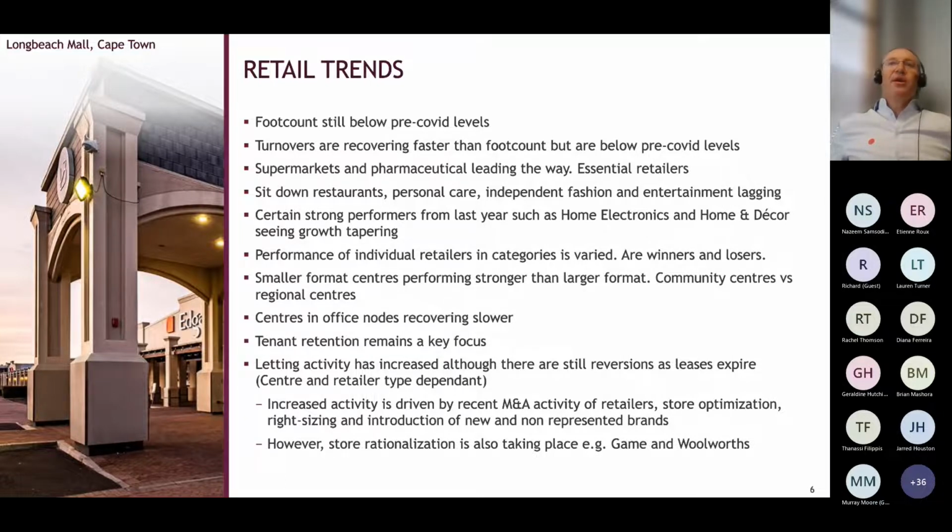From the Woolworths point of view, we have two Woolworths that will be closing in the current financial year. One of them is in Cape Town. That is about 4,700 square meters. Again, that will form part of a redevelopment of that particular property. And then we have a second one, which is closing at the very end of FY22. That's about 3,300 square meters. So what you're definitely hearing in the media, what you're hearing from the retailers themselves, we are seeing some of that within our portfolio.